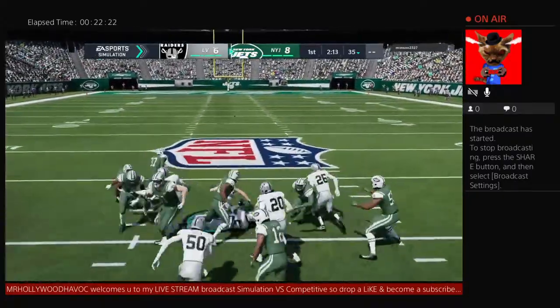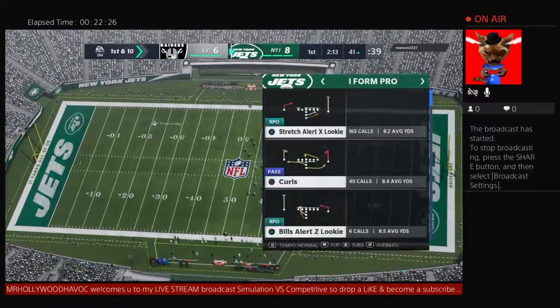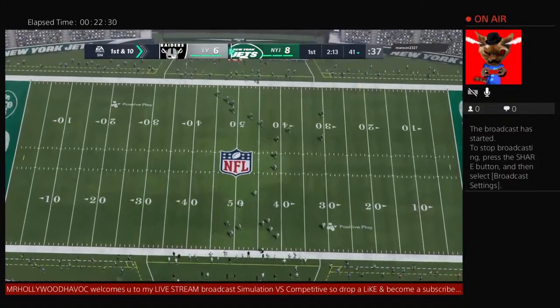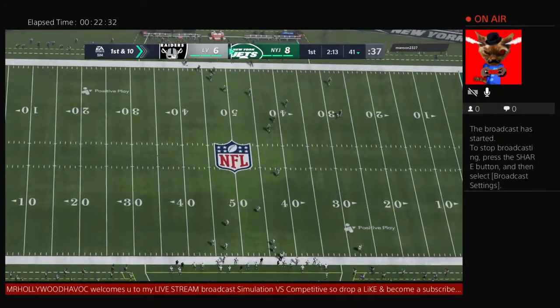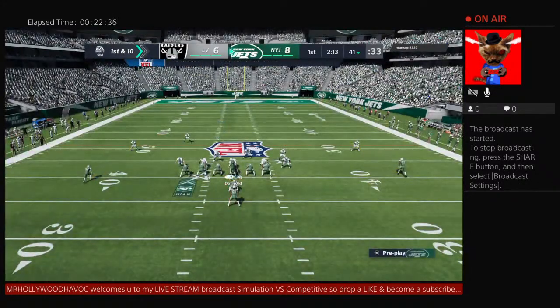The lane opens here. He's past the 30. And a nifty return there all the way across the 40. Any return that gets you to midfield is a great return. One first down, and you're almost in field goal position. The New York offense taking over for their next possession.